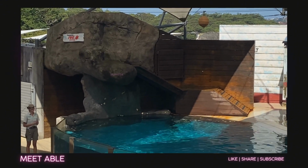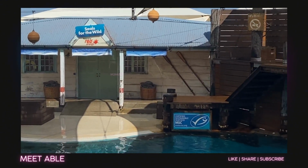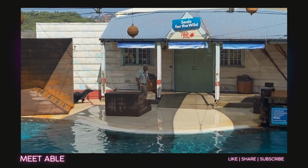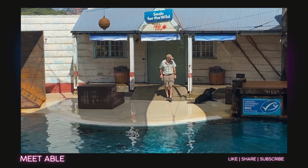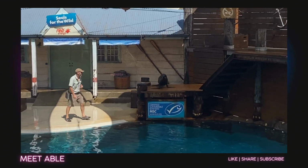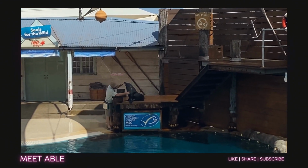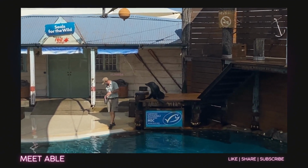So Able was actually a rescued seal who was found off of Cornell Beach after suffering some pretty bad shark injuries by a cookie cutter shark. And this is Able. Make him feel nice and welcome with Keeper Jose. So you might be able to get a nice glimpse. He does have a big scar on the side of him where that cookie cutter shark did take a chunk out of him. And when they did take that chunk out of him, he was only a little pup, so it was almost half of his body.